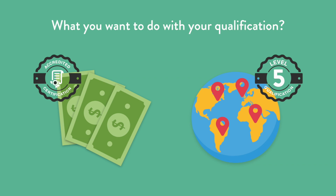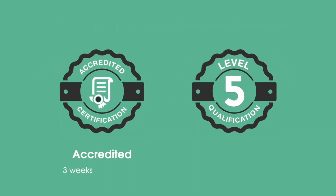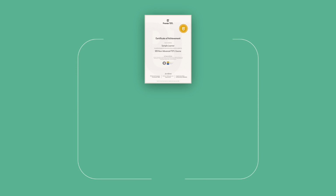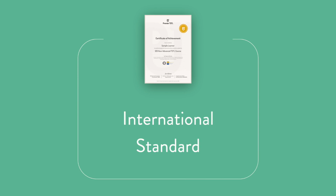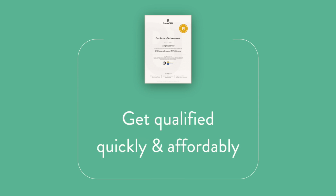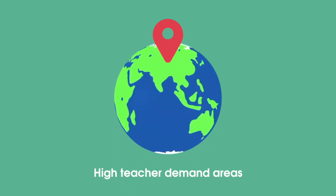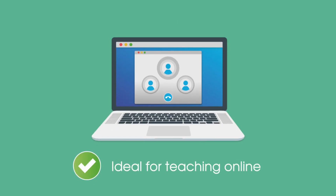In terms of study time, an accredited course can take 3 weeks to complete, while a regulated course around 6 weeks. Let's look at an accredited certificate. This certificate is the minimum global training standard. It's right for you if you want to get qualified quickly and affordably, and you hope to get your first job in high teacher demand areas such as Asia. It will also be accepted if you want to teach online.